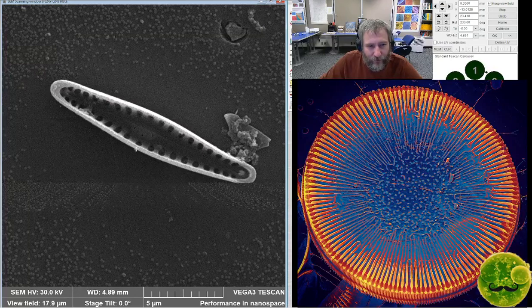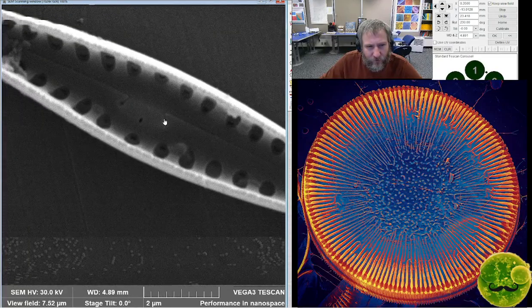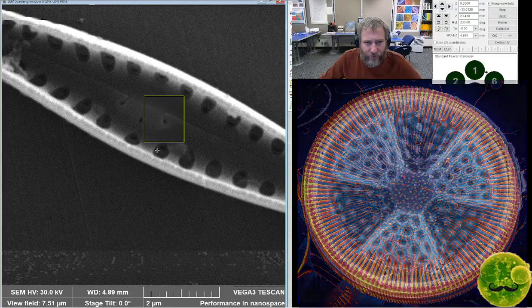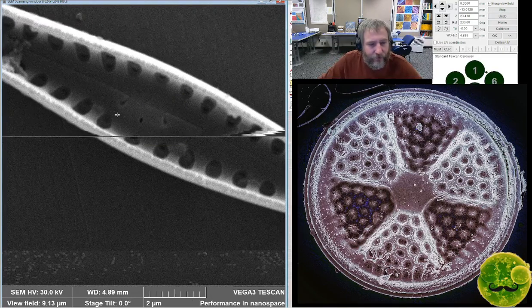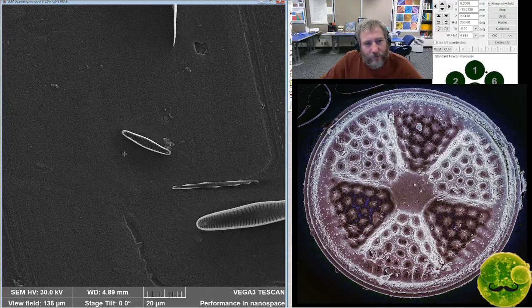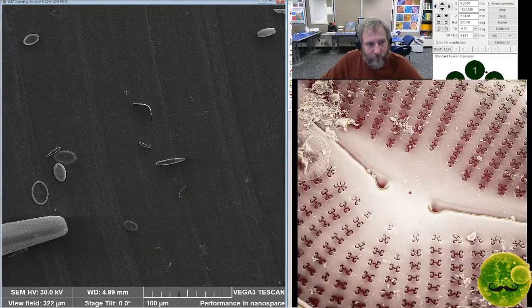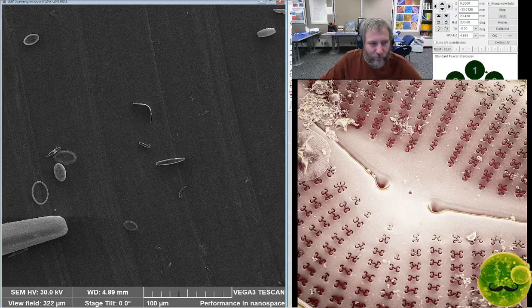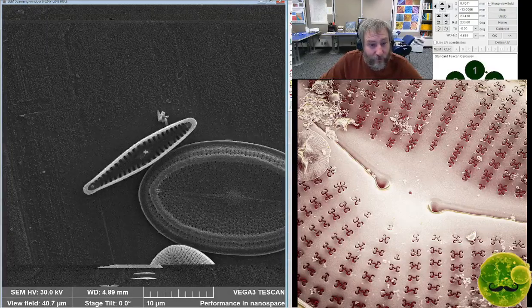That would allow me then to reconstruct things like drought in the past, which is one of the primary things that we use diatoms for. And I've got several published papers in East Africa looking at these diatoms and other ones that are similar to them from these lakes.